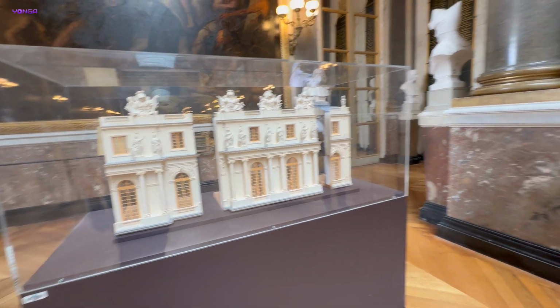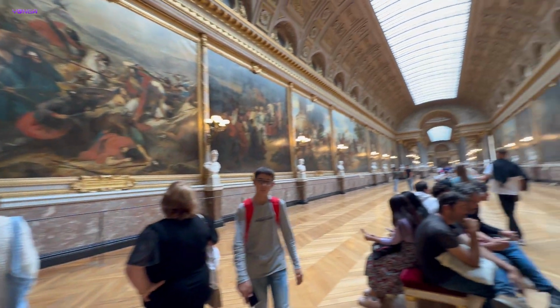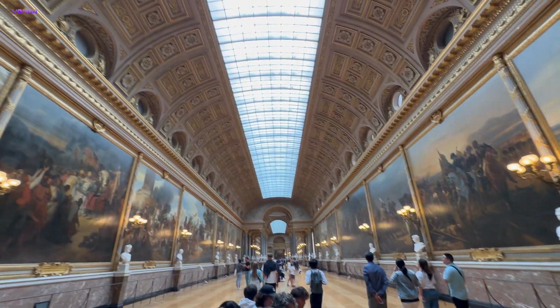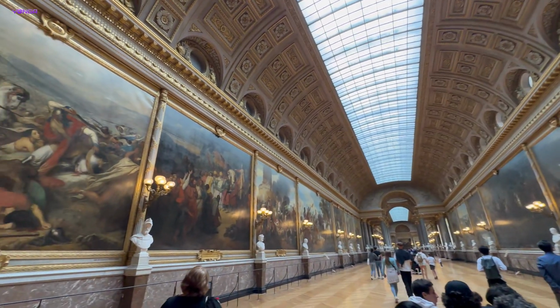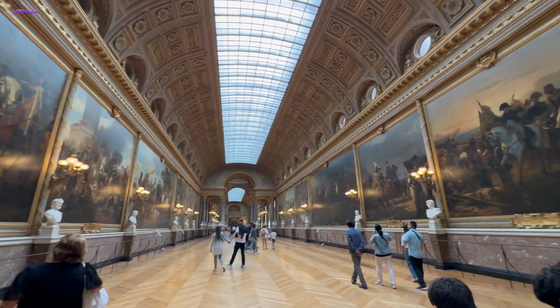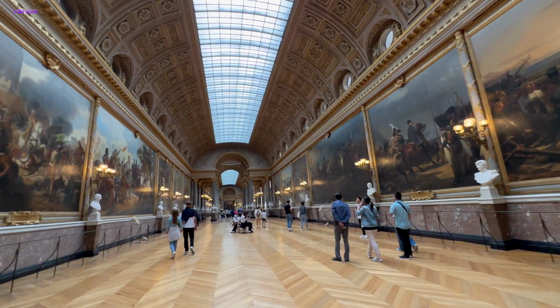Now we are in the Museum of the History of France. The Museum of the History of France at the Palace of Versailles was established in 1837 by King Louis Philippe I, who repurposed much of the palace to honor and showcase French history from the Middle Ages to the 19th century.